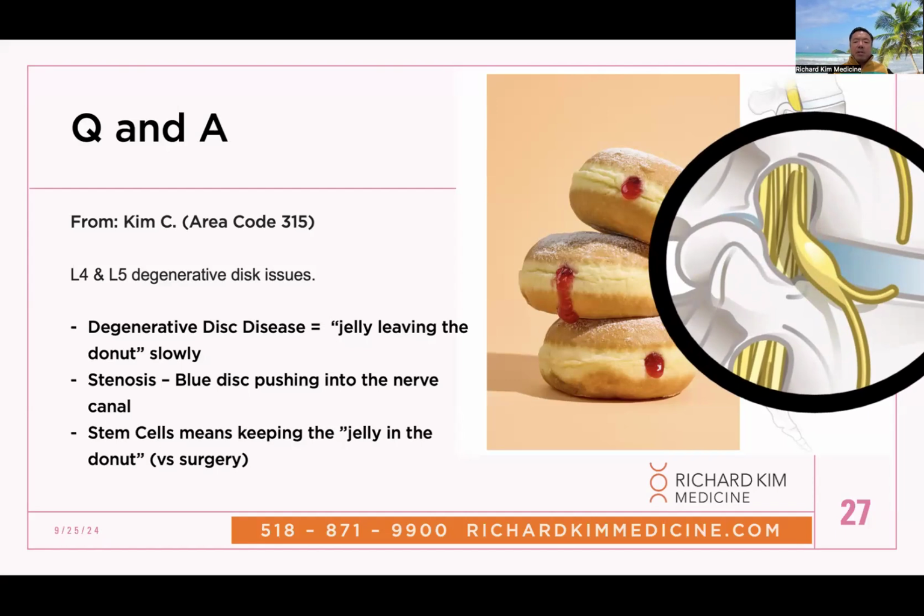And that's our example of what the disc is in our spine. Stenosis, you can see in the large highlighted circle there, is where the blue is approaching the yellow, which is the nerve. And so stenosis means that as that tunnel closes, that blue disc is then pushing into the nerve and creating a smaller tunnel. For us, stem cells really means keeping the jelly within the donut versus something like surgery, where it's more about scraping the jelly out away from the donut, and that's the extent of it.